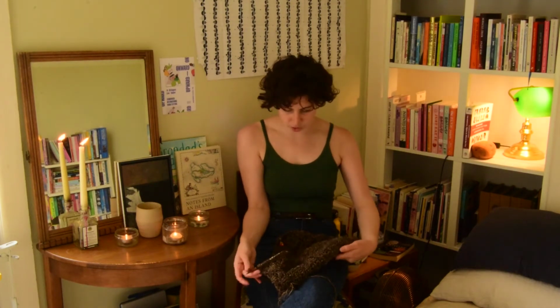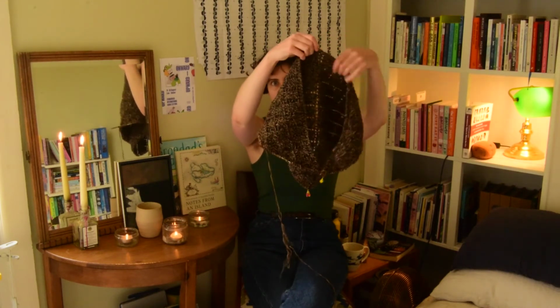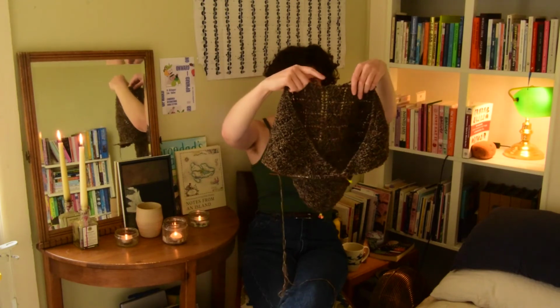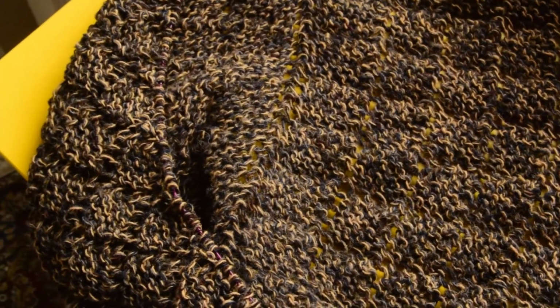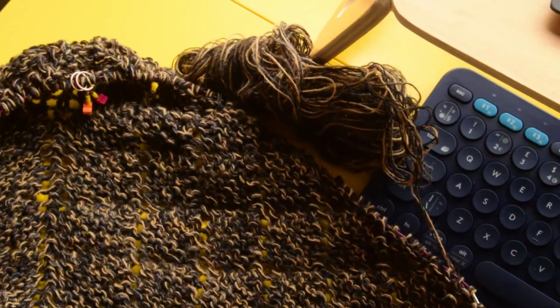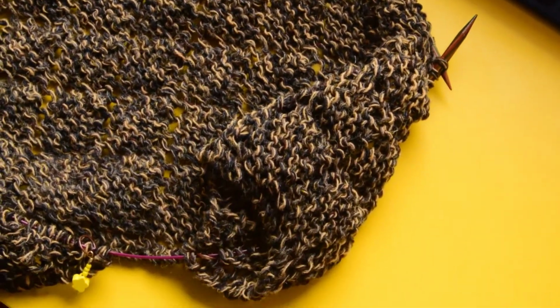Or at least with this shawl it's like a triangular construction, so you start it up here with a little garter tab and then you cast on across it and move out this way and out this way along the middle, doing these little garter squares. I just think it's so beautiful and it's such a good fit for this yarn because it really shows its texture, but also it's not overwhelming.